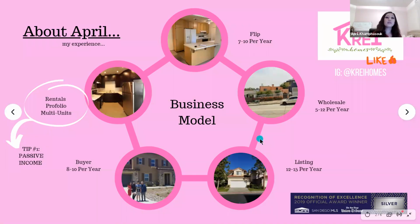My background: I am a real estate agent and I flip homes. I flip about 7 to 10 properties throughout San Diego. This is a little background so you know exactly my experience. And I wholesale with investors. I work with listing properties, and I also work with buyers and sellers. The reason I got into real estate is I really believe in passive income, which is buying and holding real estate. Whatever money I make from the flips, I invest into buy and hold rentals. KRI Homes is the entity that I buy and flip homes from. I've been recognized as a top sales official, silver, last year for excellence.